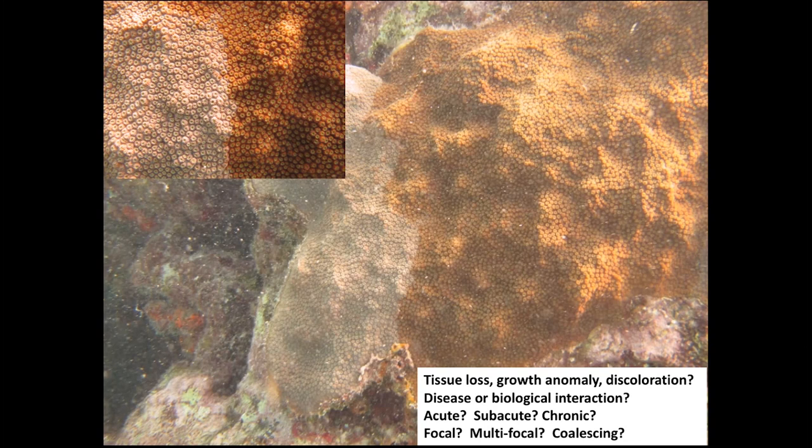But it is a discoloration, so it does make me think that it's possibly a disease of some description, because I can't see any obvious reason for it to be a biological interaction. I can't see any algae brushing against it. There are no obvious fish in the area, although you could be tricking me. So I would say that it is a disease, and probably subacute, although I can't tell whether that's got algae on it. It's possible that it's acute. And it looks to me like it's got a front to it, so that zigzag edge is progressing.